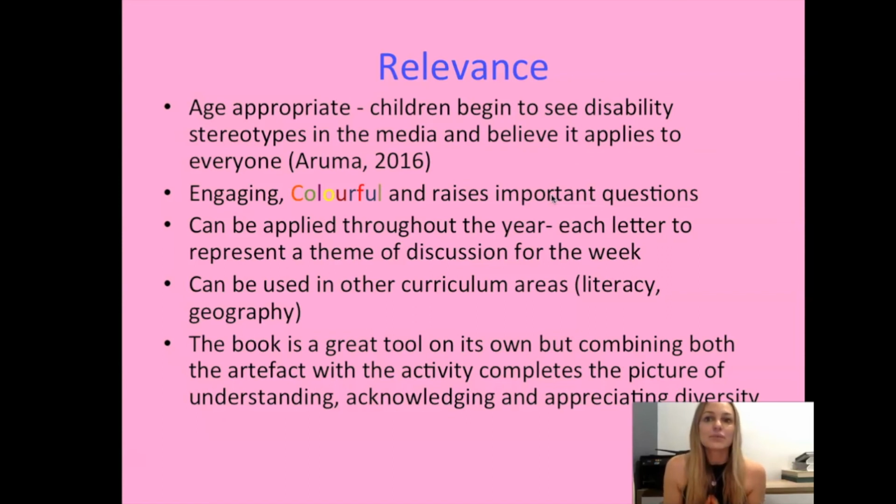But the book is simple yet colourful, and it doesn't take long to read, and the pictures used are bright and raise some really important questions. It is a good starting point that aligns with the shape of the Australian curriculum, where it begins to acknowledge that students learn differently and have different needs, yet we are all part of a school community in Australia.